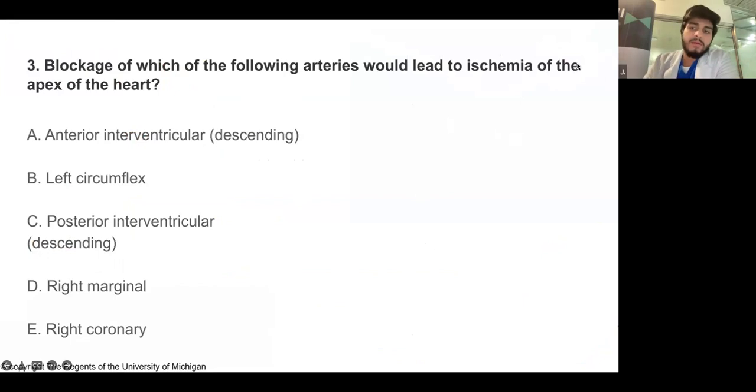Here's the next question. Some people answered A. Whoa, you guys have different answers. Okay. What supplies the apex of the heart? This is very important. This came in my CVP exam. I can't forget it because I forgot it in the exam. So I understand, but it's very important.